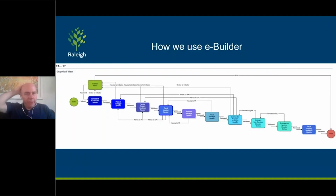So on to eBuilder. This is a little bit how we use eBuilder. Like I said, we've had it almost 2 years now, and we have about 75 users across 2 different groups, the stormwater construction group and the roadway design and construction. We actually have a meeting later today to talk to public utilities because we're going to try to roll it out to them in 2021. We currently have about 51 projects in eBuilder, tracking about 67 million in cost.